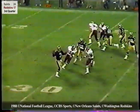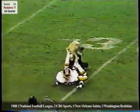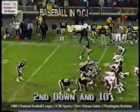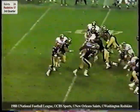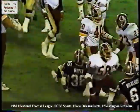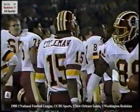So that could have been just getting hit. But watch the shot that Wilbur Marshall puts on Bobby Hebert. Hey, and that's an incomplete pass. Look at all those bodies flying around. Here's Reuben Mays. Five-yard pickup for Wilbur Marshall on the tackle. And they'll bring up a third down.